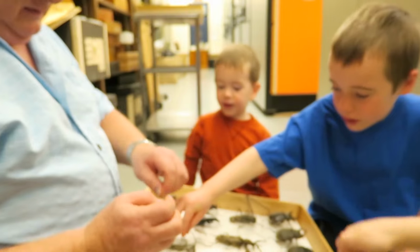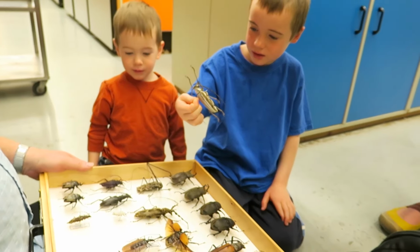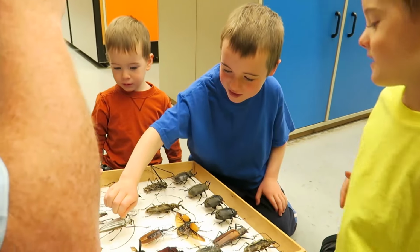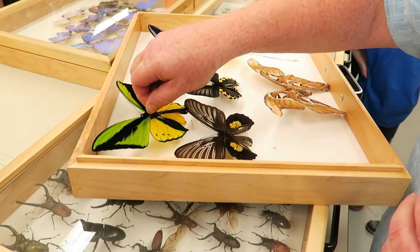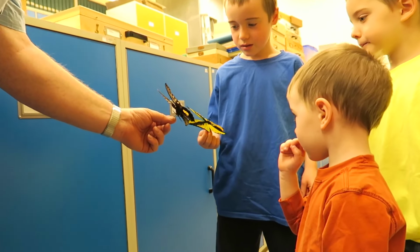Ooh, you like that one? A penguin? You think it looks like a penguin? That one. Yeah, the purple one? So, this is the same species.